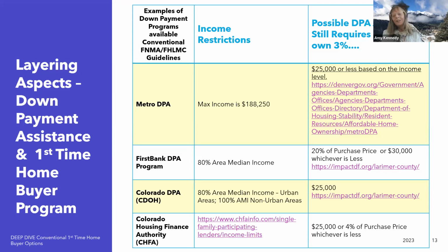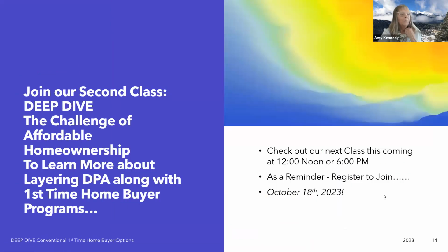So, it does get pretty complicated, and we will spend a lot more time on Thursday if you're interested in the down payment assistance and how you might pair that with a good conventional loan. That's going to come up in greater detail on Thursday. Oh, and here's definitely a reminder to join us Thursday if you'd like to know more about how you might pair those programs.